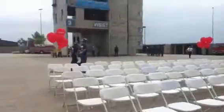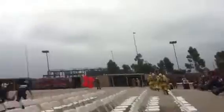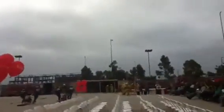2.5 inch hose. Here they go. This is our largest hand line that we carry, our 2.5 inch, very heavy. It usually takes a team effort.